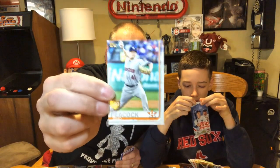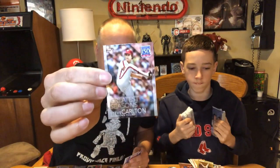Let's see, Altuve. A lot of standard cards, we'll skim right through. And then for the inserts, we got 150 years, Brad Peacock. Greatest season, Steve Carlton, 150 years of baseball, Steve Carlton. For the Phillies, Pete Rose was playing for them, Mike Schmidt. I mean, they had a great little team back then. My friend Pete Freeman was a huge Phillies fan back then.